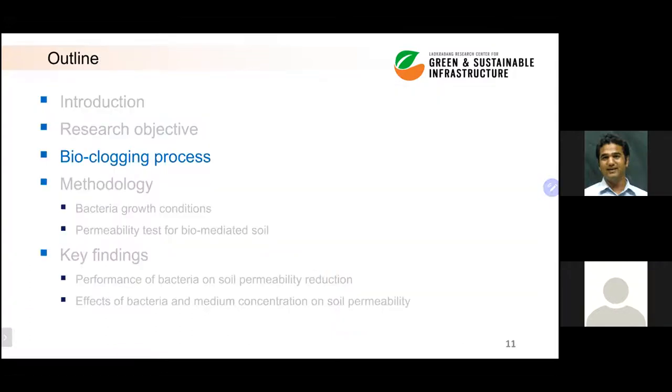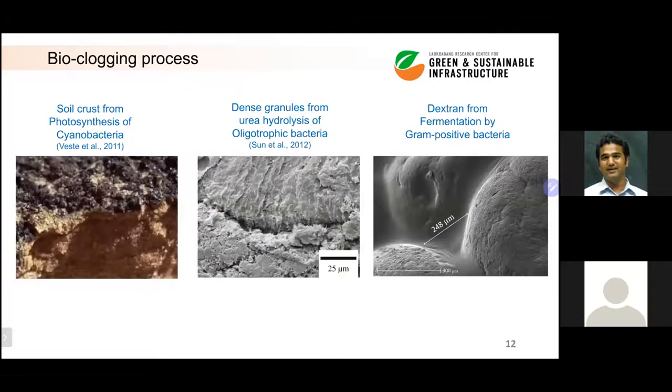So in terms of the mechanisms, initially I tried to find suitable bacteria. When I read the literature, I found three potential bacteria. First of all is the cyanobacteria that can do photosynthesis. They take in light, and then the product they generate is a soil crust on the surface. This is quite good, because when you have rainfall coming in, you have a hard cover to prevent the rainfall from infiltrating down into the soil.